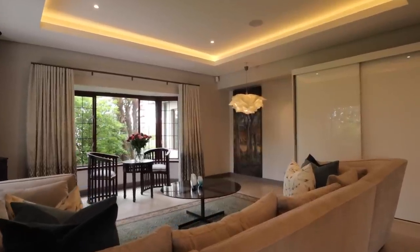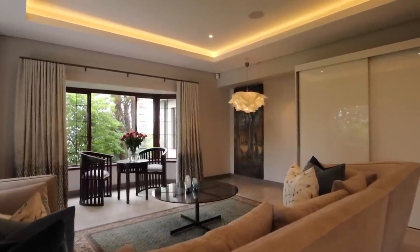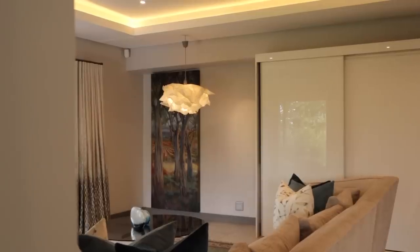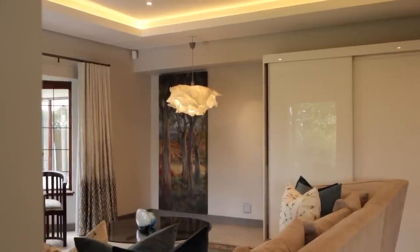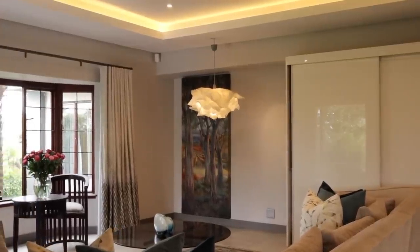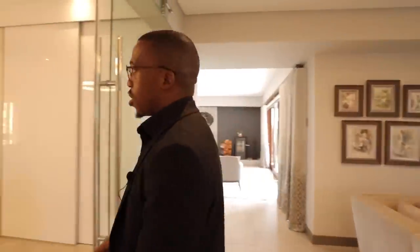And above us, you do have LED lighting hedging this whole bulkhead. Very beautiful and elegant. And then you do have a rose-like light pendant, which is lit at the moment, giving you that white rose type of look there. Very beautiful.